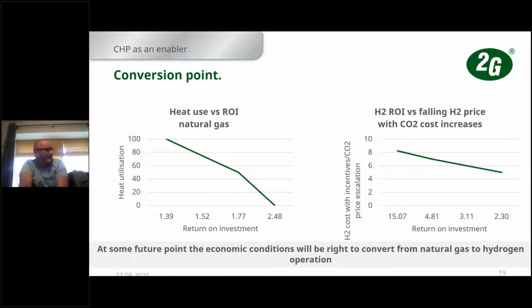So once again, there's going to be some sort of point when, because of the economic conditions and the utilisation and the figures of payback, where running on natural gas, there will come a conversion point when all of a sudden it makes sense to convert those engines to run on hydrogen, whether because hydrogen's available on the gas grid or whether because the economic conditions are ready to either have hydrogen shipped in or to generate hydrogen locally on site.